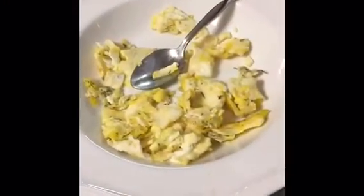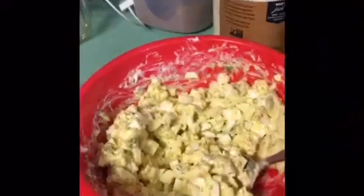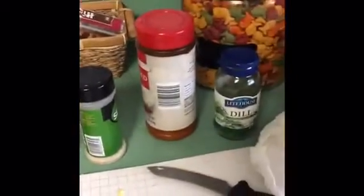Eggs for breakfast. Hey guys, I'm just meal prepping. And this is a big batch of egg salad. It's 6 hard-boiled eggs. And then here's the rest of the stuff that is in there. Some dill, some seasoned salt, some garlic, some ground mustard. This is some homemade relish. Some just mayo and eggs.